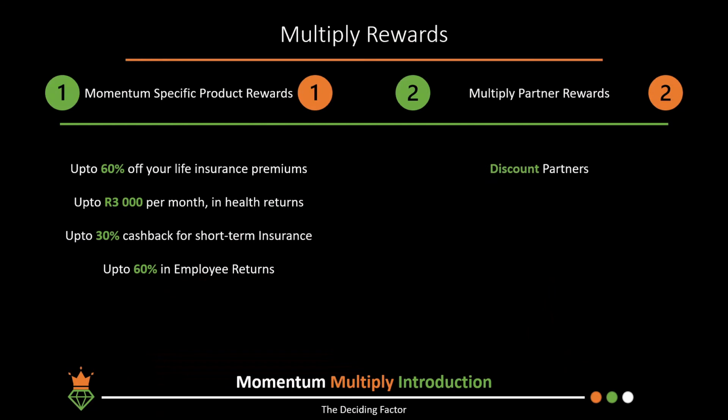The other category of rewards, that is the Multiply partner rewards, include partner cashbacks and discounts. Now, Momentum offers you a host of different partner rewards, but each is different in the way you earn, redeem, and receive them. To make this easier to navigate, I will split these into 3 distinct categories and discuss them as follows. That is, partners for which you receive discounts, partners for which you receive cashbacks, and partners for which you redeem discounts on products and services through the Multiply online shop.